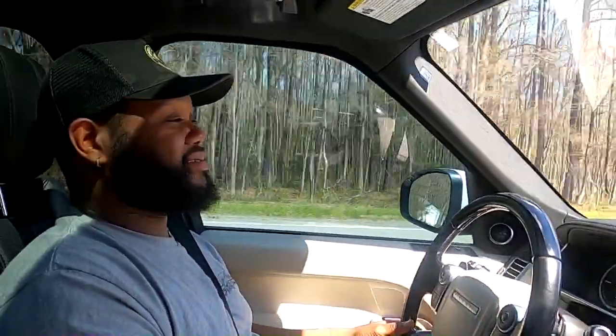So we're just going to do our quick normal route. And overall, ride is, of course, great. It's everything soft. It feels like your steering wheel's not loose. It doesn't have any play. It's very, very quiet inside. It bothers me how quiet it is, honestly.